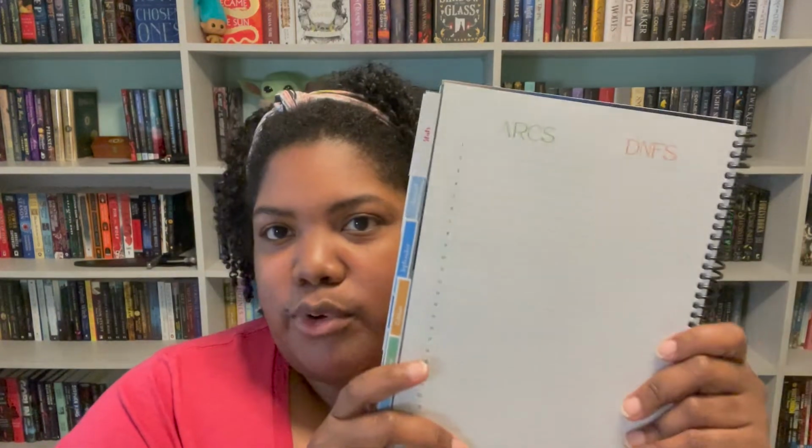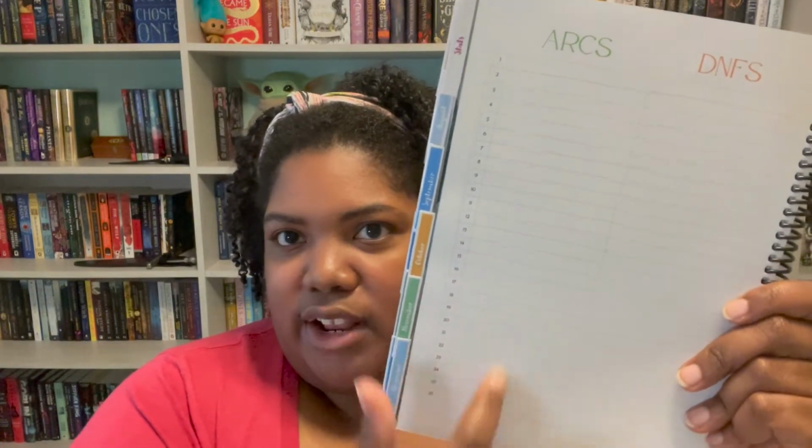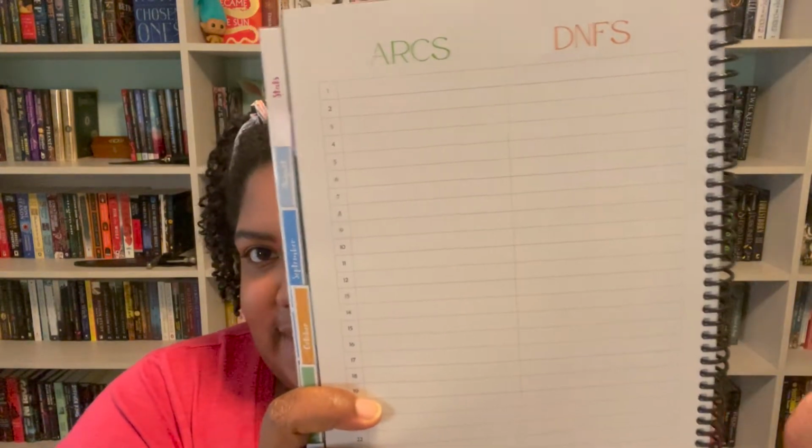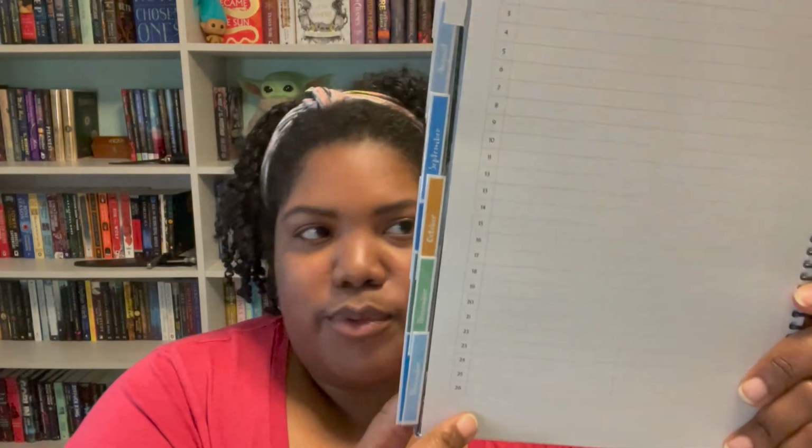So if I need more space, I figure I can always just write over here in the ARC space. I don't get a lot of ARCs because I don't want to pressure myself to read stuff, and I tend to experiment a little bit more when I'm getting an ARC. I think I may have gotten 5 ARCs this year. But anyway, I want to have plenty of space to write down these books. So there's enough room for 26.